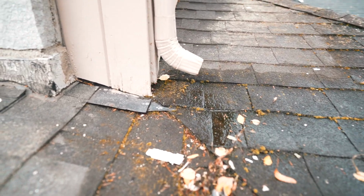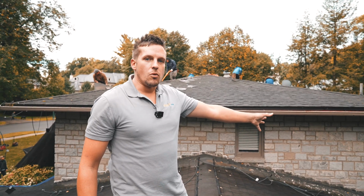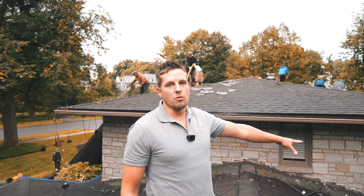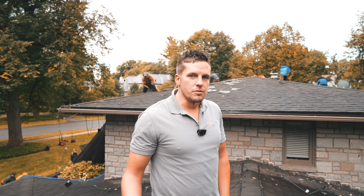Rain's just getting right into them. Over here, we have flashing up against the wall. Any driven rain will get underneath that flashing and go right into his valley and leak right into his house. It's just a very poor design, whoever put this roof together.